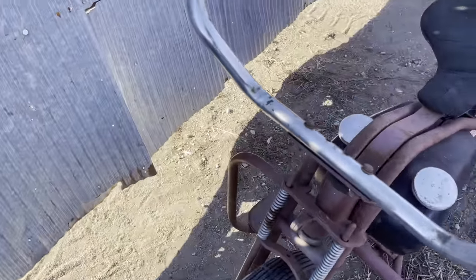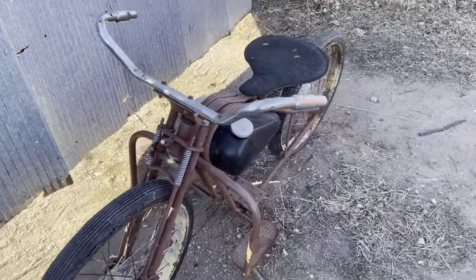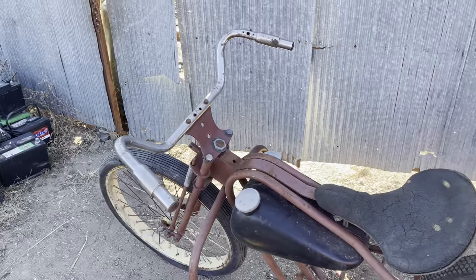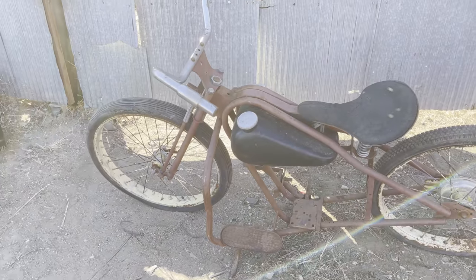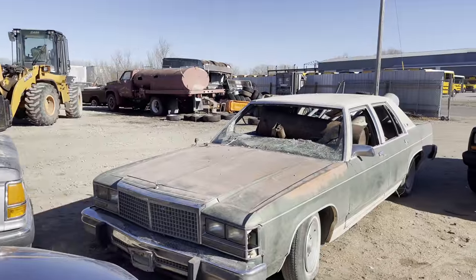The headlight's gone, so it's missing quite a bit, but there's still quite a bit here. It's got the original wheels. It's got the original frame that hasn't been hacked apart. It's got the original seat and handlebars. So it's got a lot going for it. That's just kind of crazy. You just literally never know what's going to come in out of the junkyard. But enough of that. I'll worry about it later.